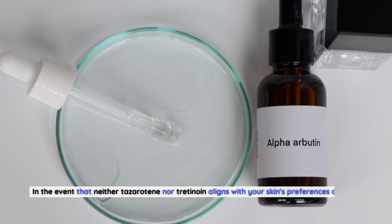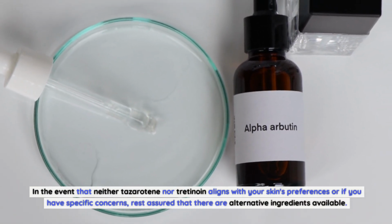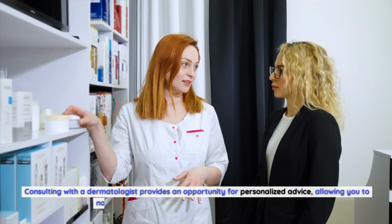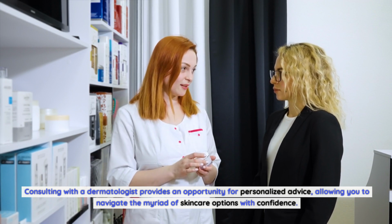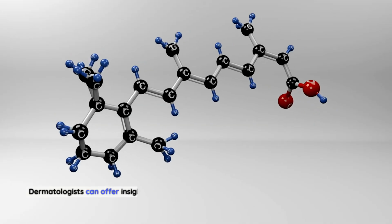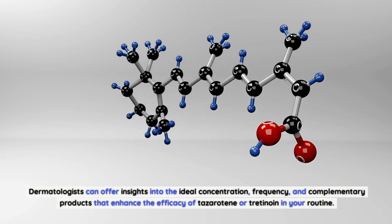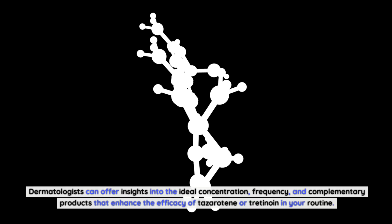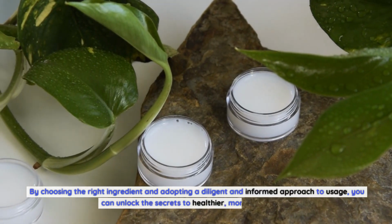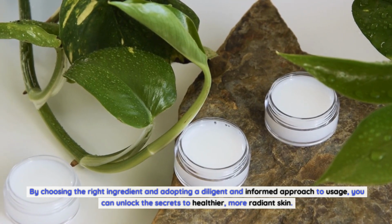In the event that neither Tazarotene nor Tretinoin aligns with your skin's preferences or if you have specific concerns, rest assured that there are alternative ingredients available. Consulting with a dermatologist provides an opportunity for personalized advice, allowing you to navigate the myriad of skincare options with confidence. Dermatologists can offer insights into the ideal concentration, frequency, and complementary products that enhance the efficacy of Tazarotene or Tretinoin in your routine. By choosing the right ingredient and adopting a diligent and informed approach to usage, you can unlock the secrets to healthier, more radiant skin.